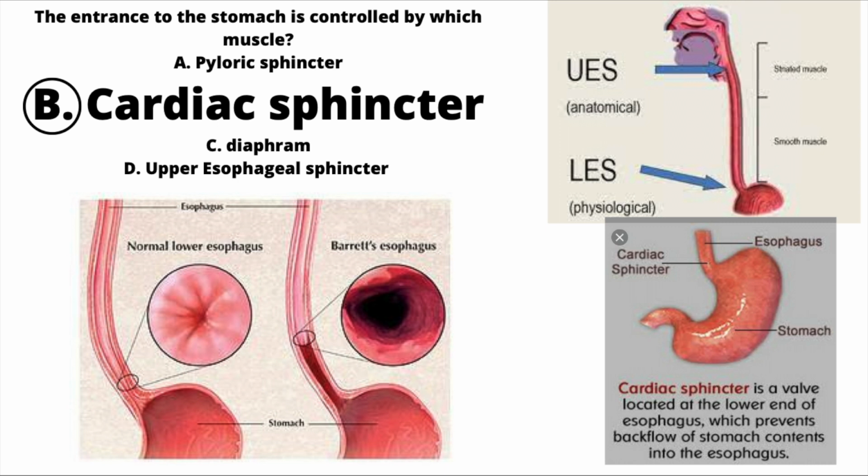Also, answer A, your pyloric sphincter. That is the sphincter that allows food to exit your stomach and go into your small intestine. So the pyloric sphincter is found at the bottom end of your stomach, and your cardiac or lower esophageal sphincter is found at the top of your stomach.